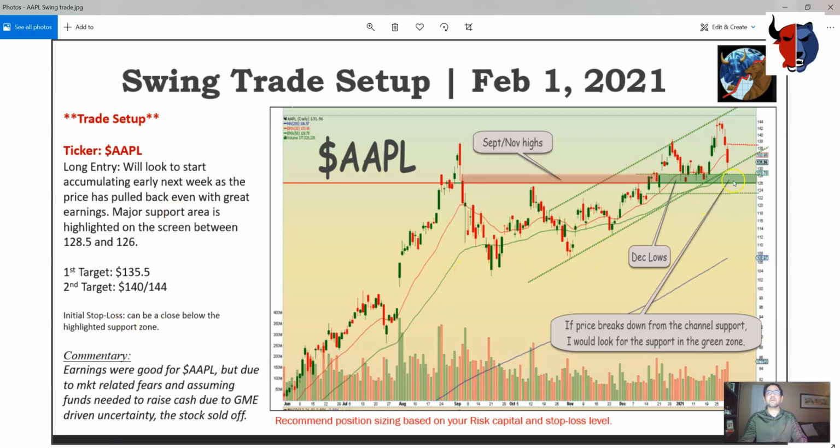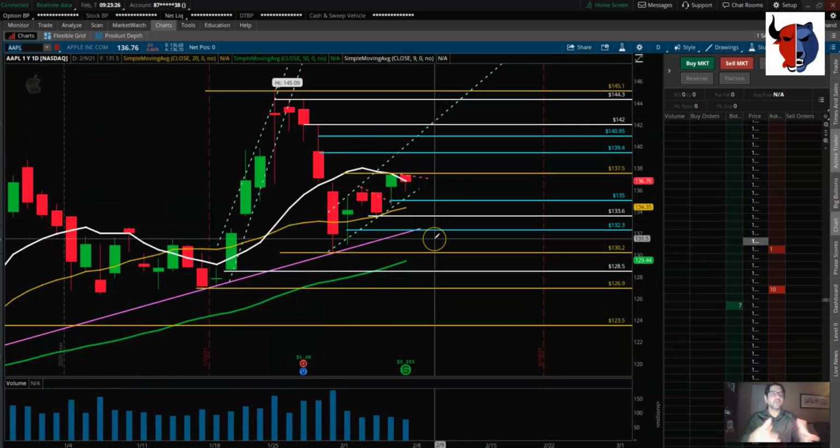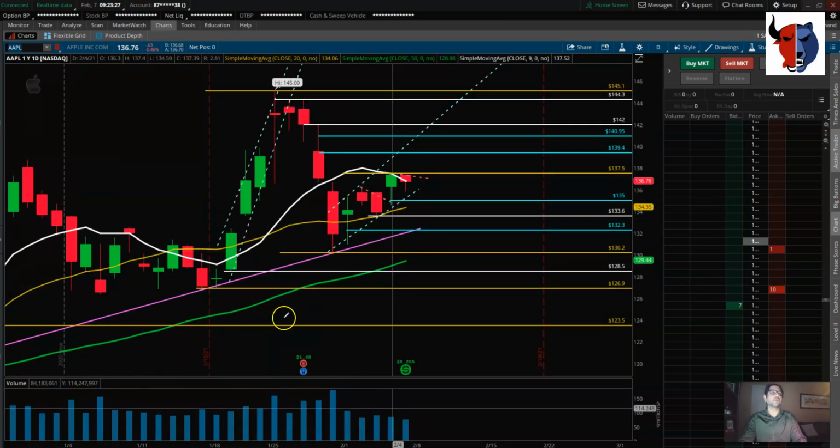Another setup I believe we shared was Apple. Although I would have gotten heavy in Apple if it had dropped between 128 and 126, the idea was to start accumulating starting from Monday. So the target was 135.5. I think we did go above that all the way to 139, which was almost the second target, 140. The chart still looks okay and good. So yeah, that's how we do all our homework.